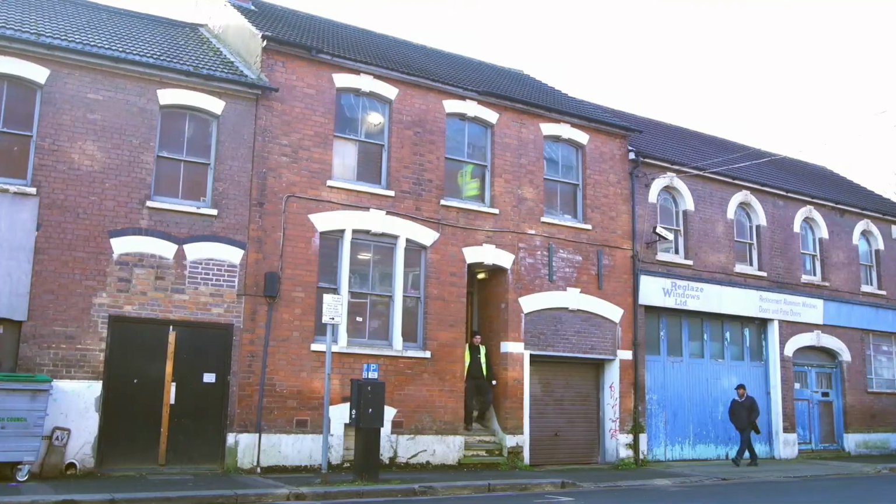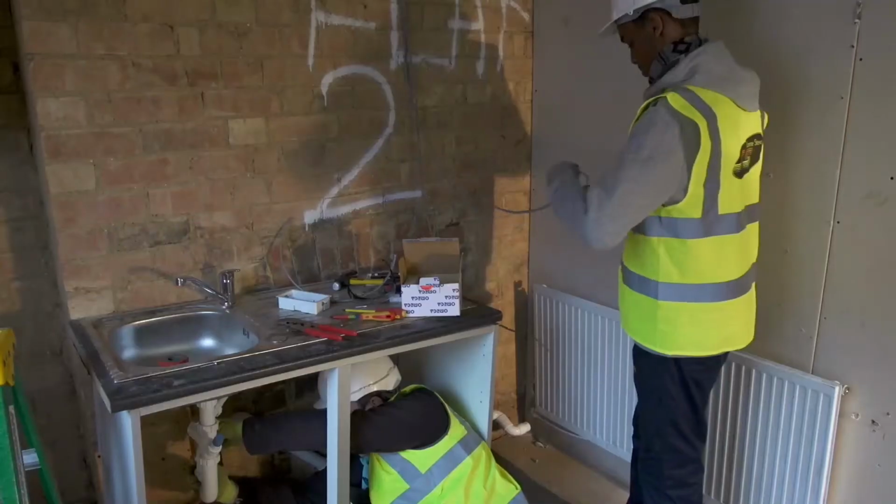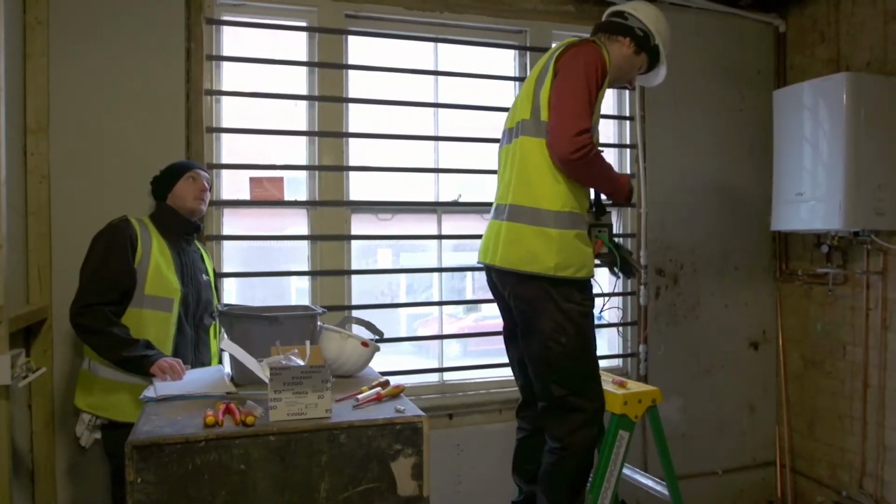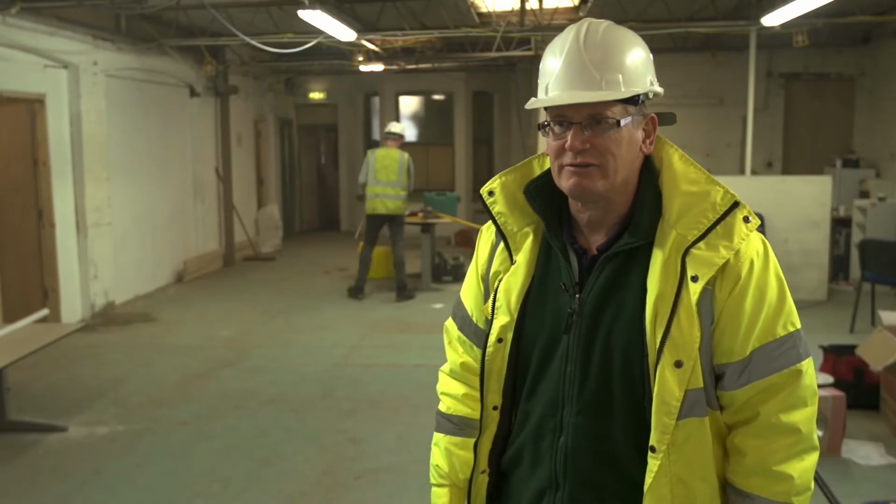As you can see, here we are on the site with all the full level 2 students working alongside other trades. We are here converting an old hat factory and we're converting it into 8 flats.